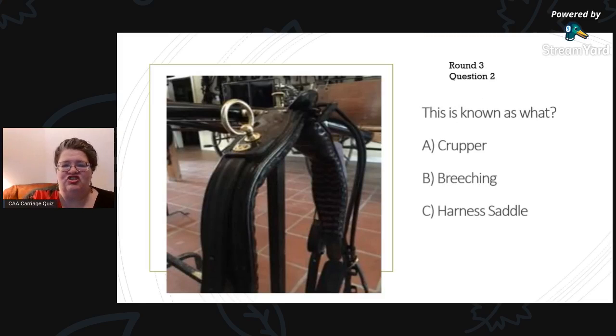Round three, question two. This item here is known as a what? Is it A, a crupper, B, breeching, or C, harness saddle?